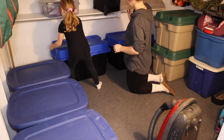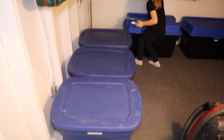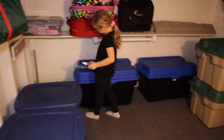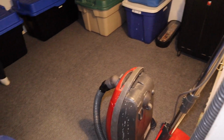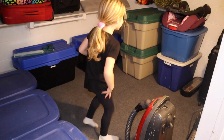However, I think there are circumstances where clear bins can be handy, if you have a lot of seasonal decor, as an example, and you want to be able to see what's in there each year before you open them up. Or if you're thinking, oh man, I haven't decorated, but I need to find my elf on the shelf, for example, and you want to be able to see it. I get it. Clear bins are handy in that way.